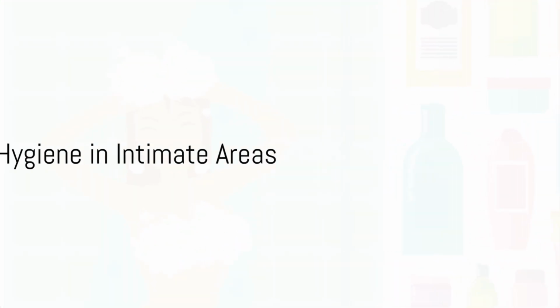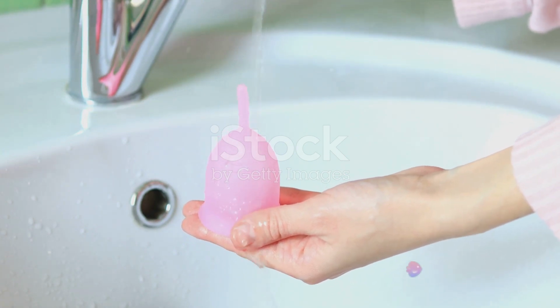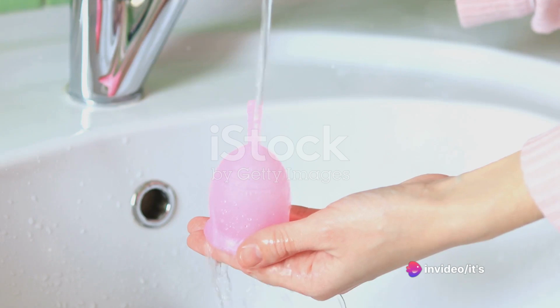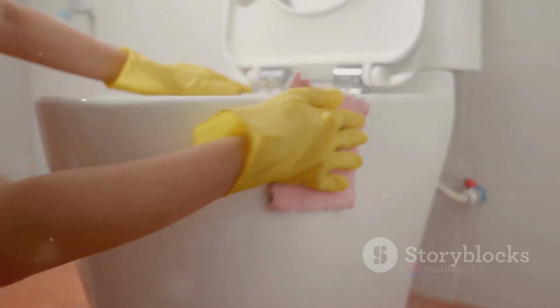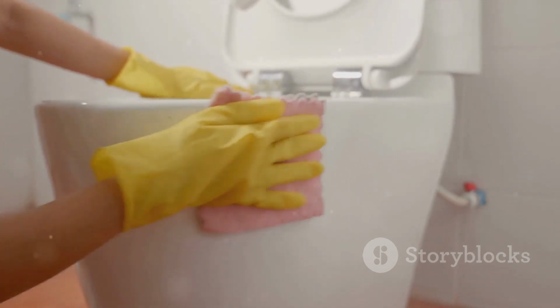Hygiene in intimate areas like the vagina is crucial. While the inside is self-cleaning, the external area needs mild, unscented soap for proper cleansing, especially during menstruation. And remember, always wipe from front to back after using the toilet to prevent any unwanted bacterial migration.